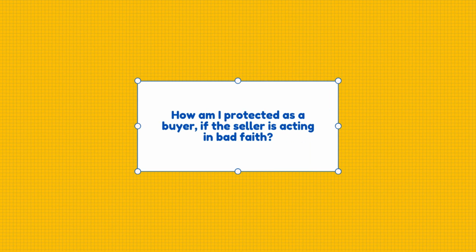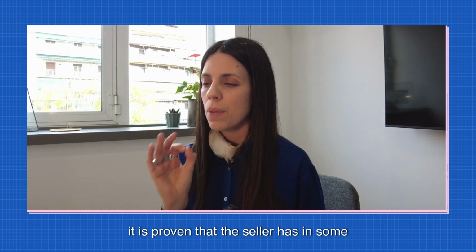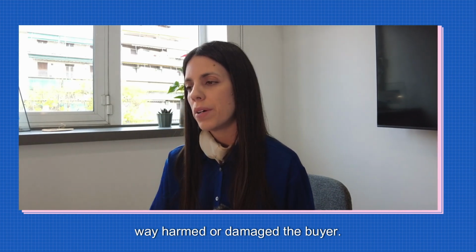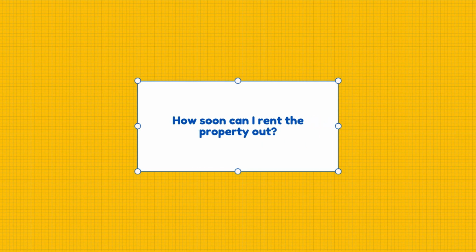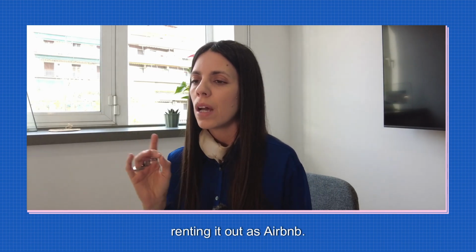How am I protected as a buyer if the seller is acting in bad faith? Greek courts and laws protect the buyer if it is proven that the seller has in some way harmed or damaged the buyer. How soon can I rent the property out? Immediately after purchasing it, the only restriction is the prohibition of renting it out as Airbnb.